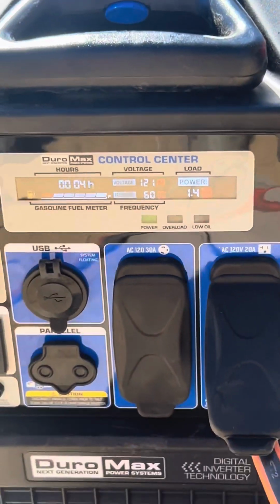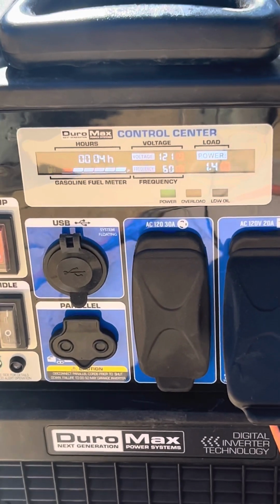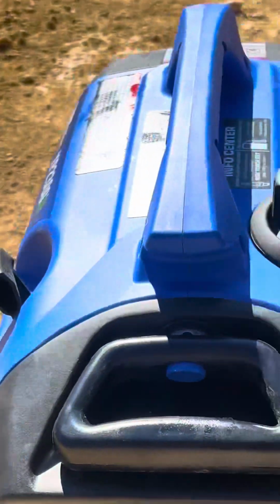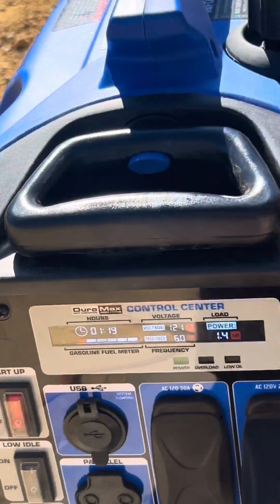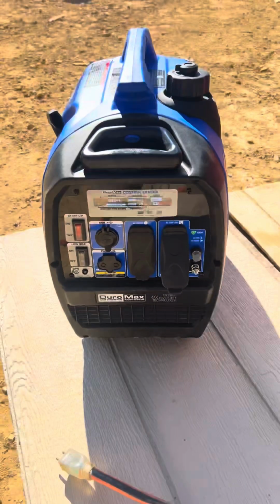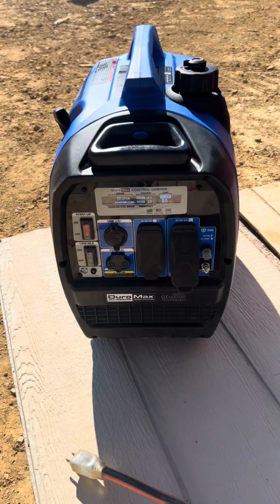Okay, so you can see the load center there. It's showing 1400 watts. It's actually 1500 watts. But this is actually a brand new unit. It's got 4.5 hours on it. It was recently replaced because the last one had dropped a valve, but they did replace it under warranty.